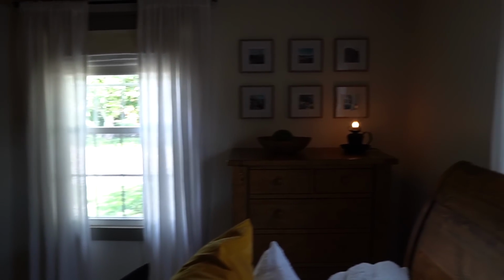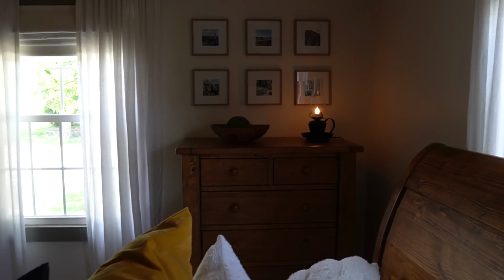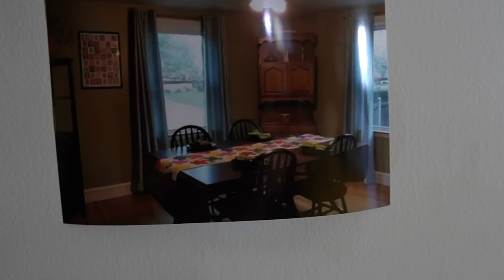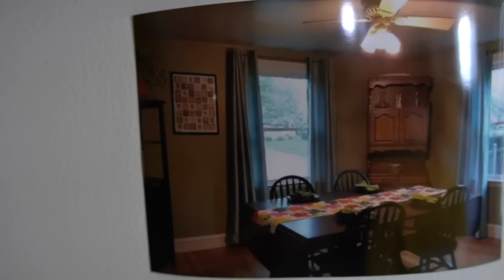Wow. Those little pictures are so cute there. Yep, Nantucket. I love Nantucket. Me too. And here's the before. Wow. What a big difference.